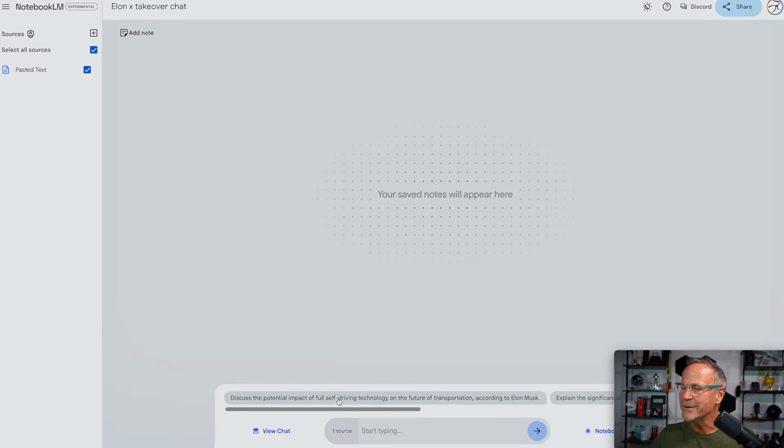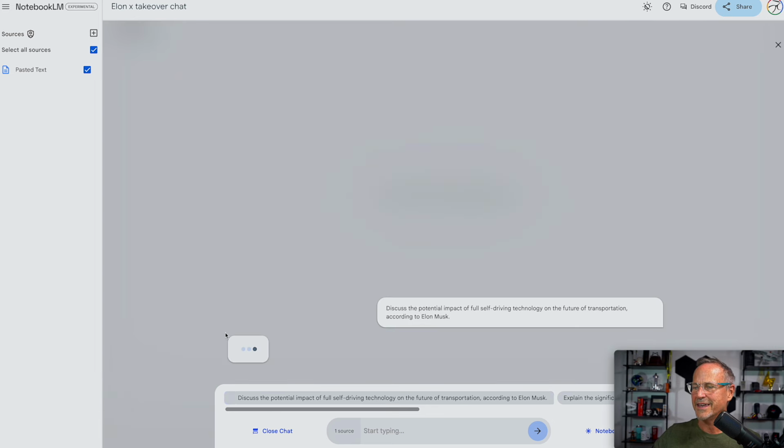And let's see, the potential impact of full self-driving technology on the future of transportation, according to Elon Musk. Yeah, let's go ahead and ask that question of the transcript. So you can see here that you can take notes.